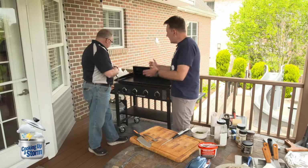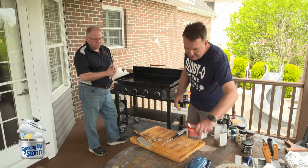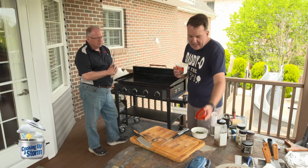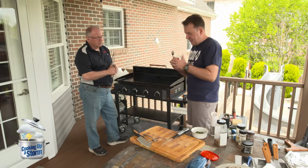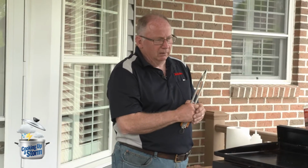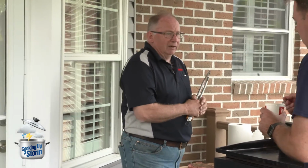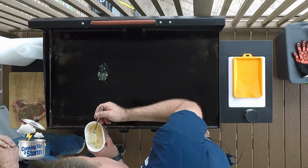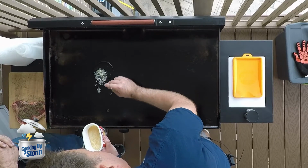So we got our steak, and this is a great product that I like to use on the griddle. It's called Bacon Up, and it's basically what you think it is. If you don't have bacon, you could just buy some of this at the local grocery store. Or you can actually use bacon if you like, which you can also eat afterwards. Who doesn't like bacon? So this stuff's going to go on here. We're going to put a little bit.